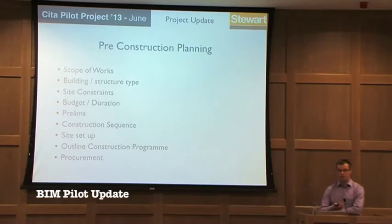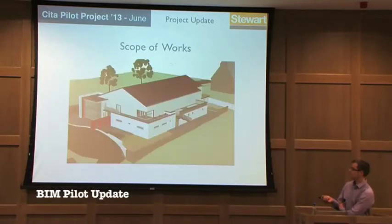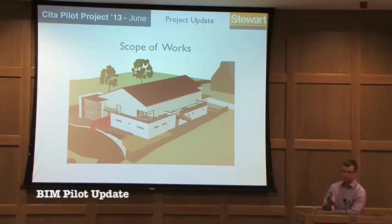When looking at pre-construction planning, you tend to look at various elements such as the scope of the works, building structure, site constraints, budget, duration, prelims, sequence, setup, procurement, and all of these obviously feed into health and safety. The information we would use to understand the scope of the project is obviously the 2D drawings. We see there are a lot of demolitions to be carried out on the existing structures to be altered, and there are new elements to be built as well: extensions, some site works, and one or two storey elements.